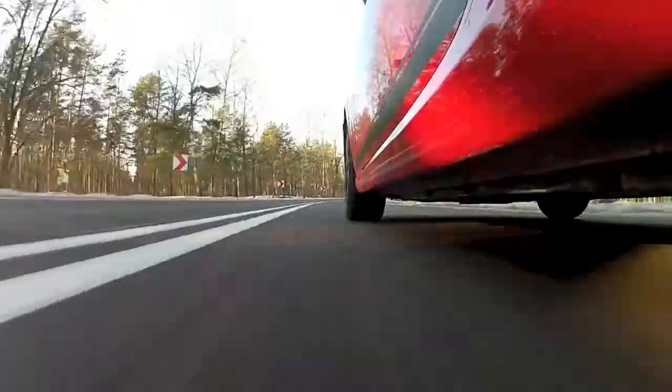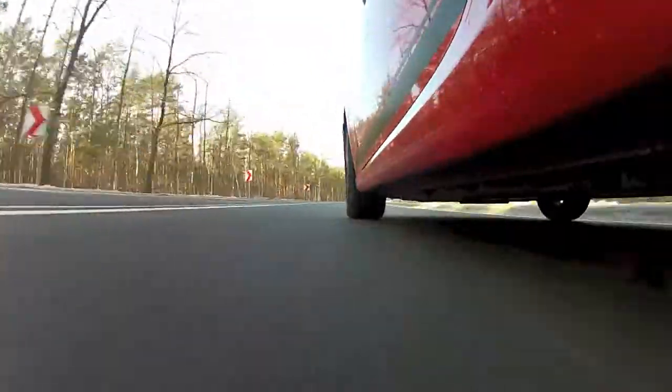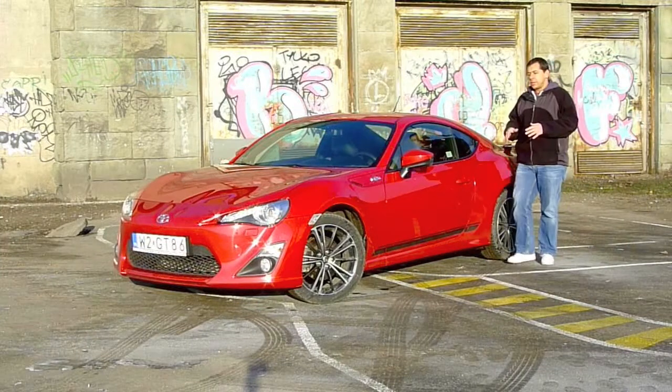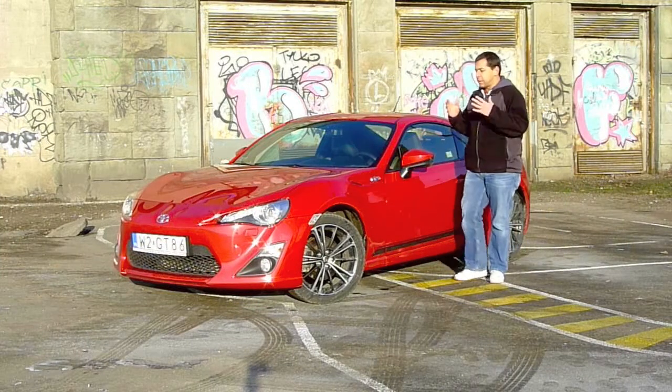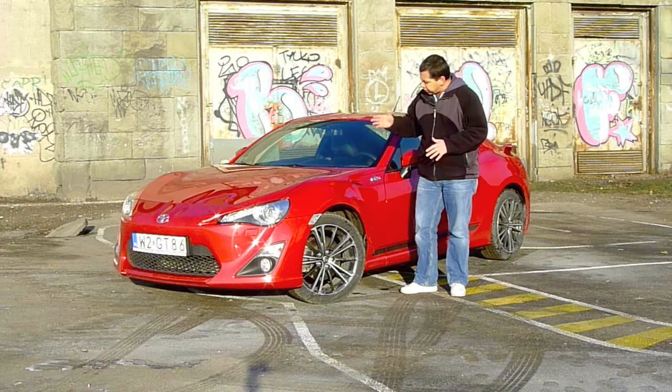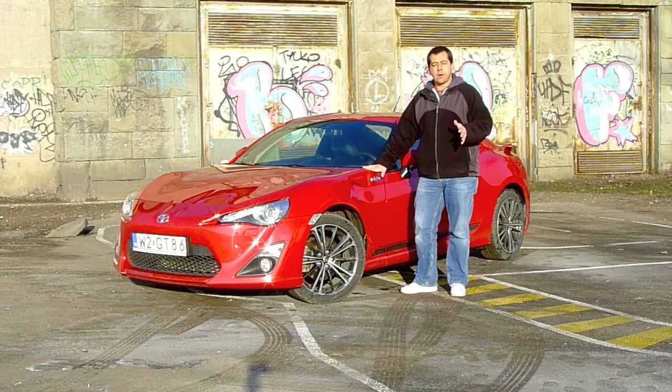You go through a curve, the car just goes into it and takes you with it, and this is great. And this is worth the money and the discomfort on days when you just want to drive from A to B. Toyota engineers have designed a car that makes every drive special.